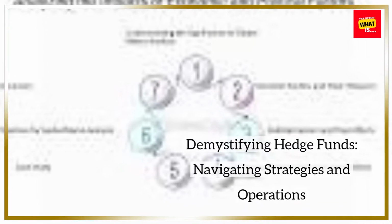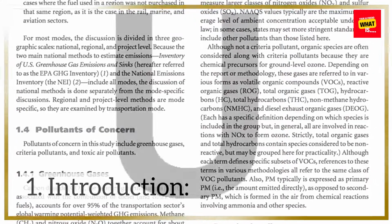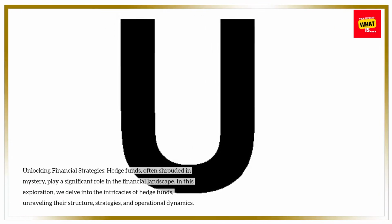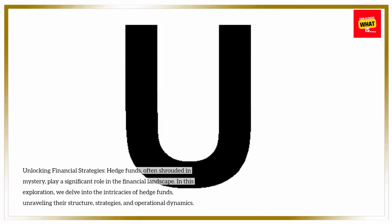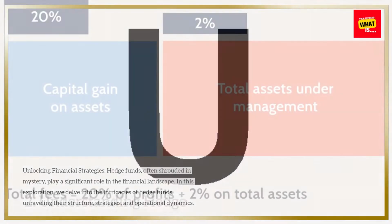Demystifying hedge funds. Navigating strategies and operations. 1. Introduction. Unlocking financial strategies. Hedge funds, often shrouded in mystery, play a significant role in the financial landscape. In this exploration, we delve into the intricacies of hedge funds, unraveling their structure, strategies, and operational dynamics.